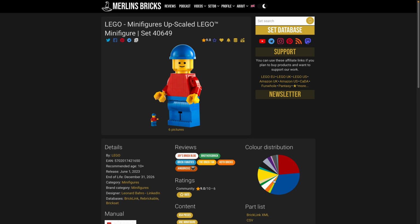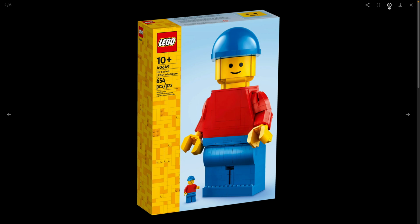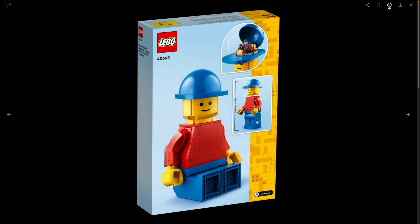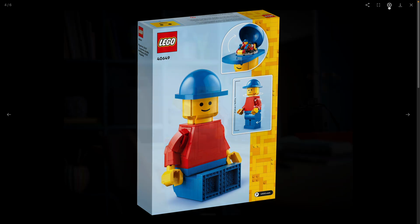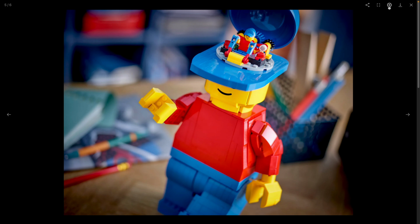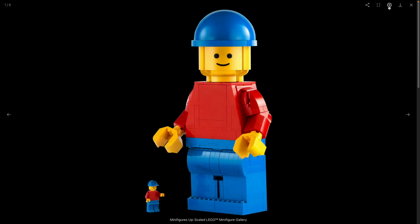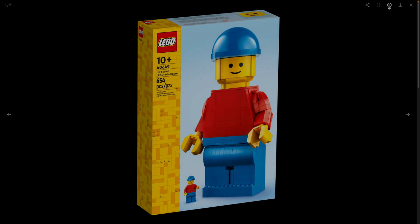However, I can say that for the 654 pieces, 1 minifigure, and a few prints, Lego was asking 50 bucks, 7.6 cents a piece. It is an exclusive set. You can only buy this from Lego directly. It has a couple of interesting functions. I think you can move the legs, the arms, and you can actually throw the minifigure in the upscaled minifigure's head. It's a little bit like the old movie Ratatouille. Most and foremost, it has a lot of nostalgia for the good old Lego minifigure days.